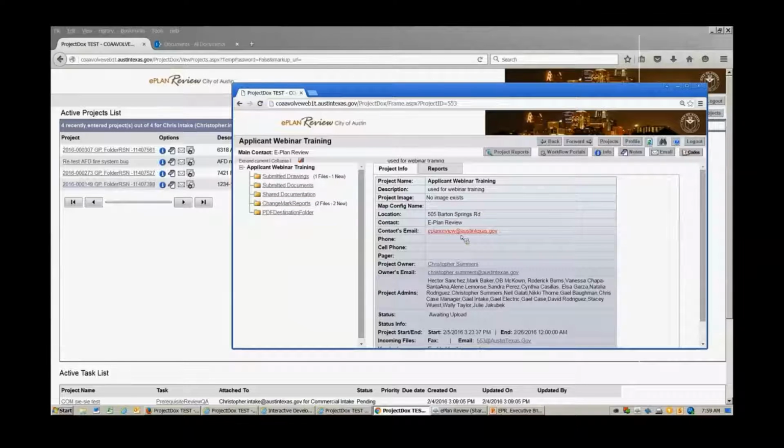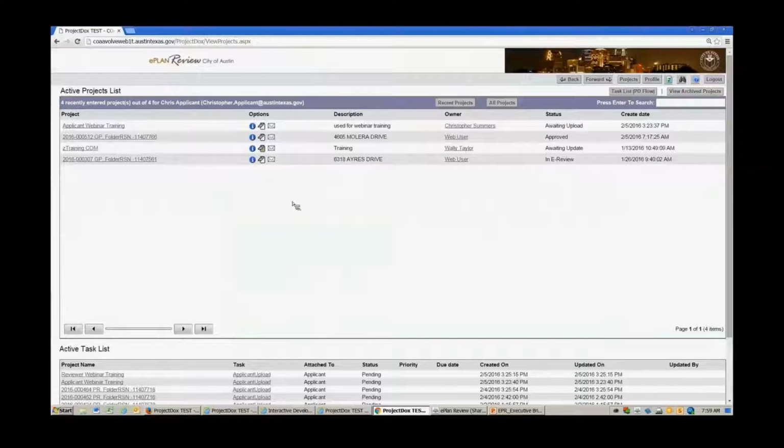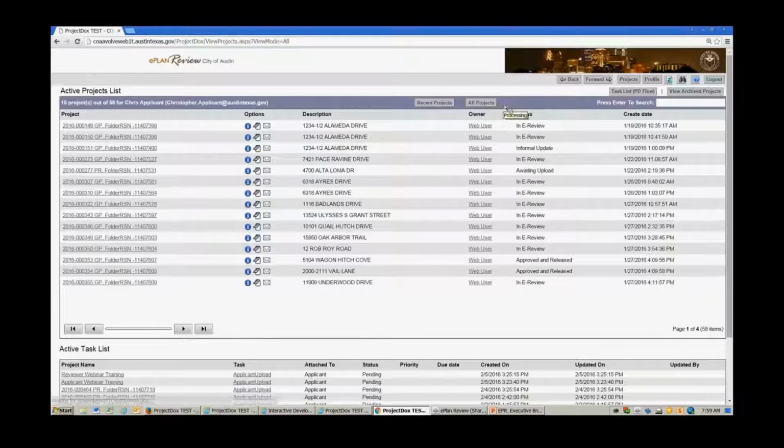Now I can go back to our project's homepage just to give you an idea of what this is going to look like. This here is our navigation section up in our menu bar. Just as in a regular browser, I can go back and forward within the projects. So I can click on all projects and see all the projects that I personally, as Christopher.applicant, have been assigned. And you can see the count down here. There's 4 pages, so there's 58 total projects that this user has been associated with.